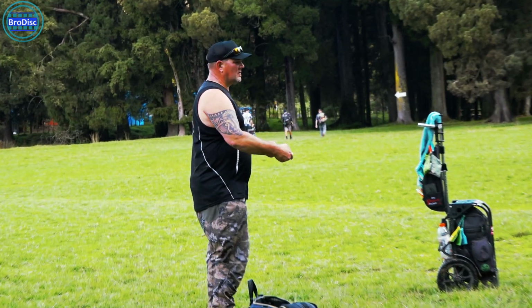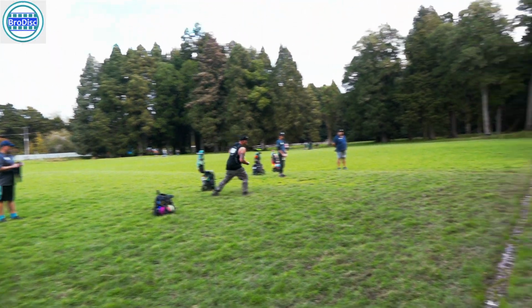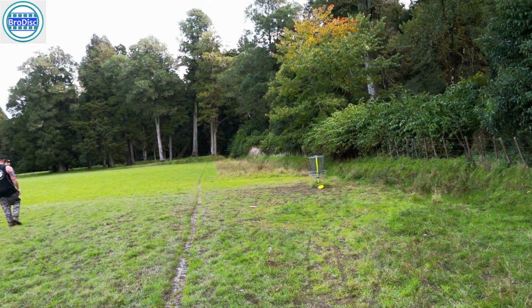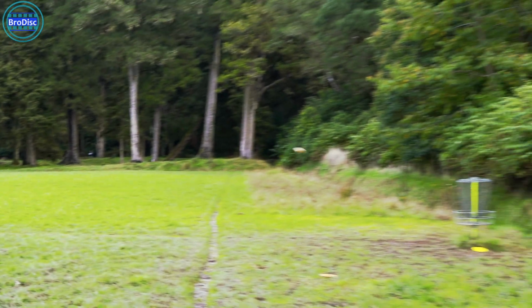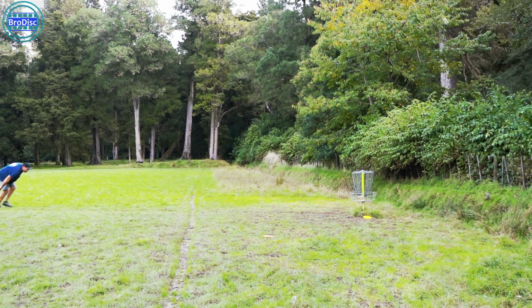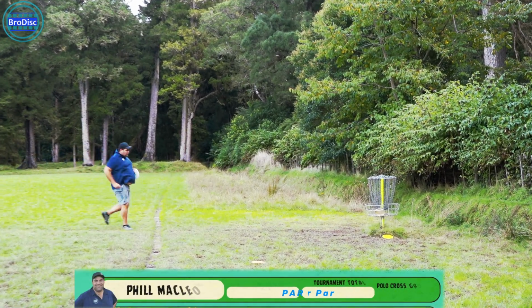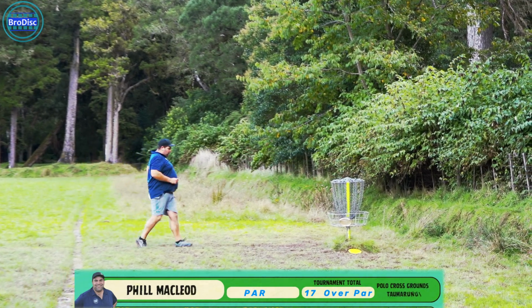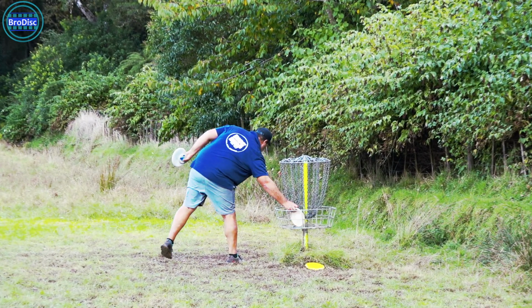So we're all onto the green, as it were. Bit of a skip punt there from Ryan, just under the basket. Phil lines up a bit, and he gets it. It's not a birdie, sorry. It's a par. But a very well done par. Nice putt.